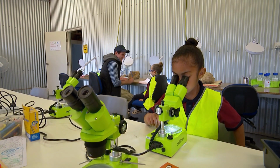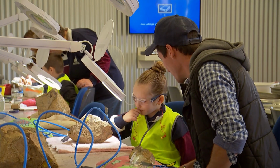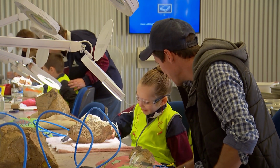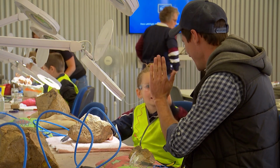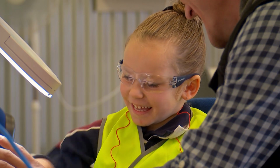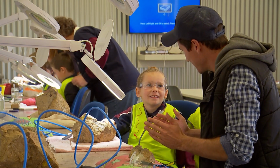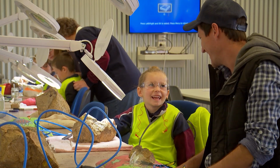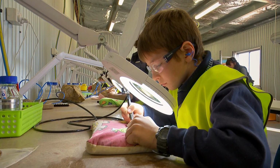One little girl who loves dinosaurs is Layla. She's 6. So what do you reckon? Are you going to be a paleontologist when you grow up? Yes. Yeah? Oh, sweet. High five. Do you like dinosaurs? Yes. Do you like big, huge ones or little tiny cute ones? Cute ones. Cute ones, yeah. With kids like Layla learning the ropes, this museum is in good hands.